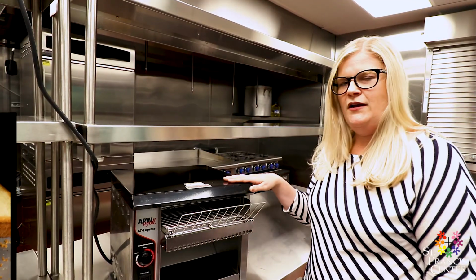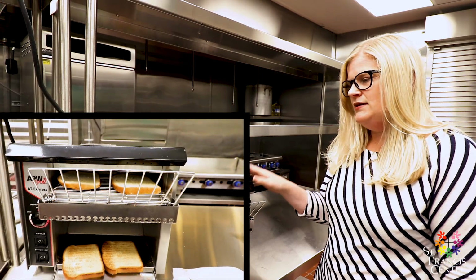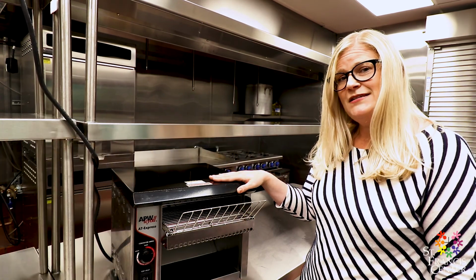So this is our brand new handy dandy conveyor belt toaster. This is a wonderful addition to the kitchen because our old toaster was not very reliable, and this one will crank out 300 slices per hour.